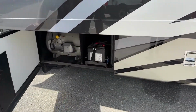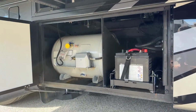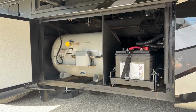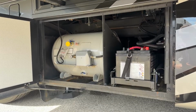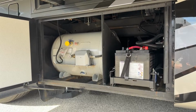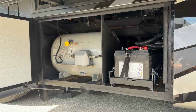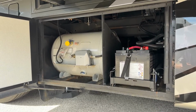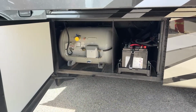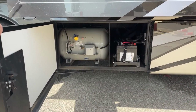And then here's our house batteries and our propane tank. Now this has 4 6-volt AGM batteries. Typically, if you got a full electric with residential refrigerator, induction cook surface, it would have 8 batteries in there. And if you just get the refrigerator, it might have 6. This is kind of a hybrid. Like I said, we made some changes. I'll explain it inside. But this is the standard package, 4 batteries, and I think that's a 26-pound propane tank.